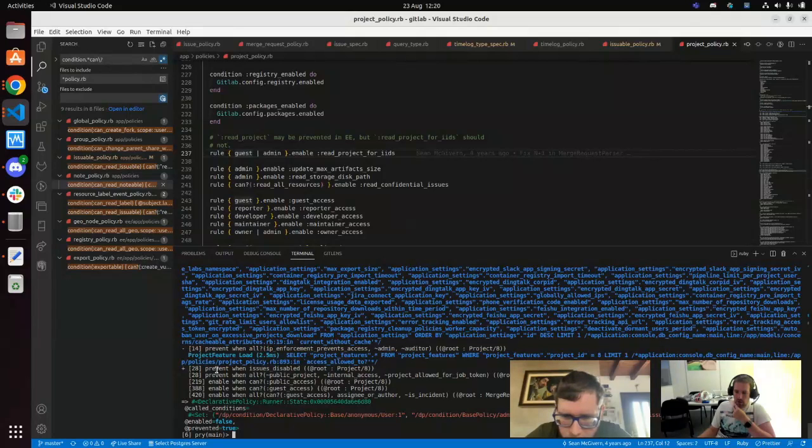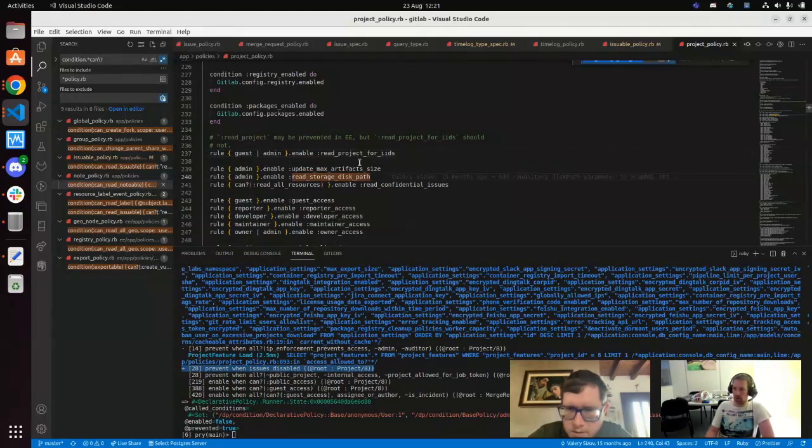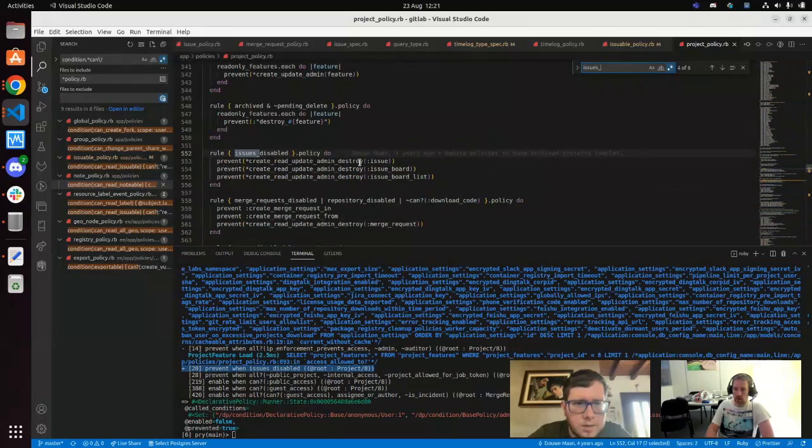Oh, debug window. Oh, what is that? Enable false, prevented true. What is preventing that? So I think it's this one. Prevent when issues disabled. Oh. It's this black magic, I think.